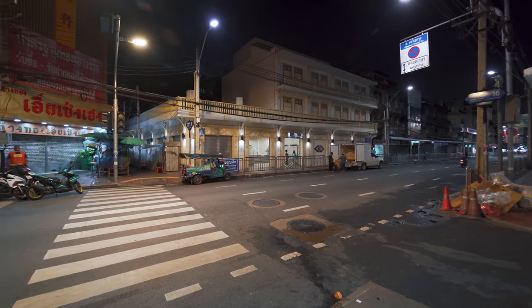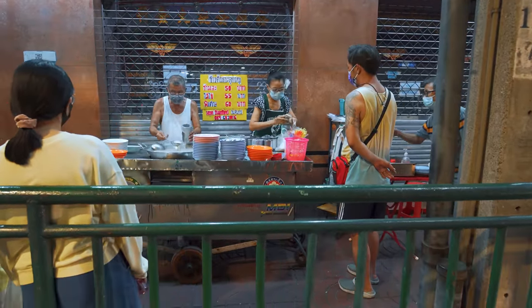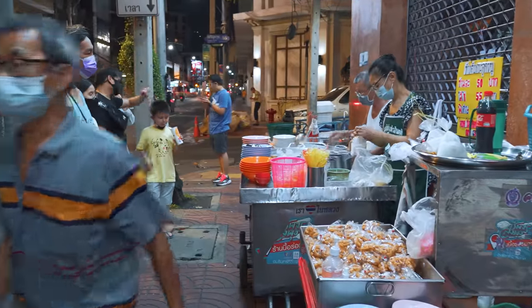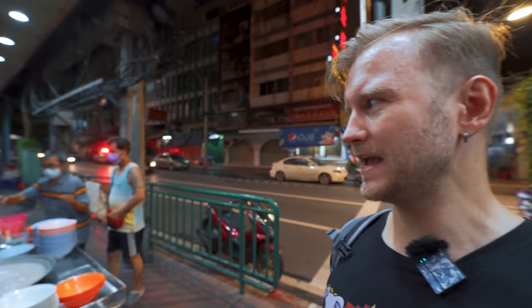And we don't need to walk really far. This street food stall is located right in front of the MRT station Wat Mangkon. They've got so many customers, and you don't even need to Google. This is the golden rule of my life of exploring Thailand. If you see many locals buying food in some street food stall, if there are many tables taken by locals, it means that food here is delicious. It means you can try it too.